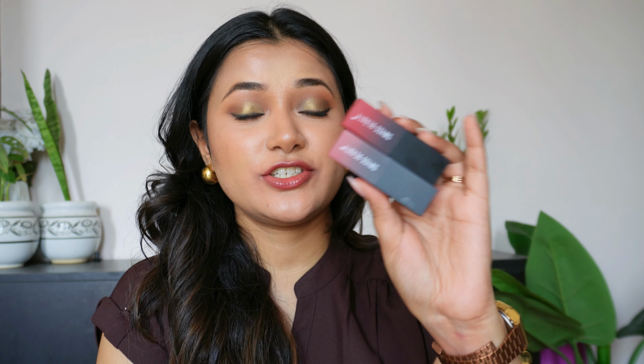Next up in my list has to be these gorgeous ultra pigmented bullet lipsticks from Swiss Beauty. These are their HD Matte Lipstick, and if there was a list of all the elite bullet lipsticks, I think this one would be on top in that list for sure for me.